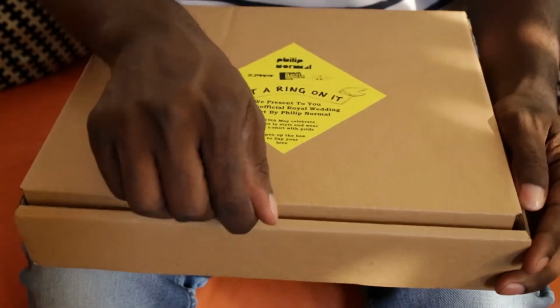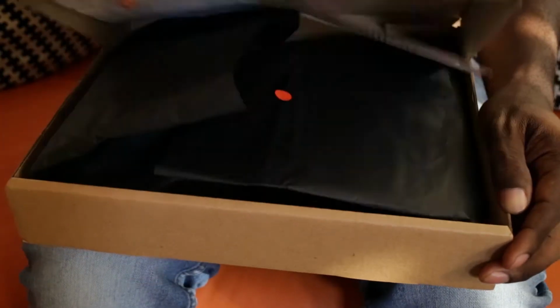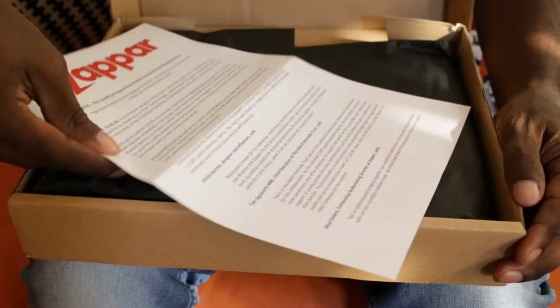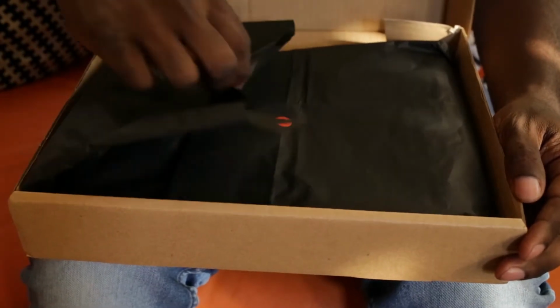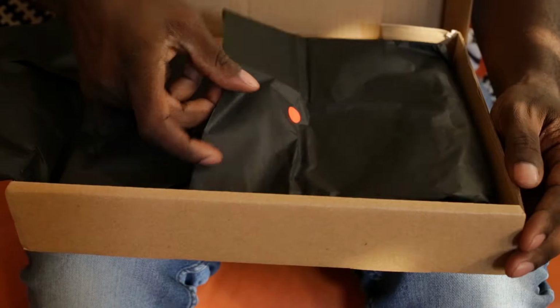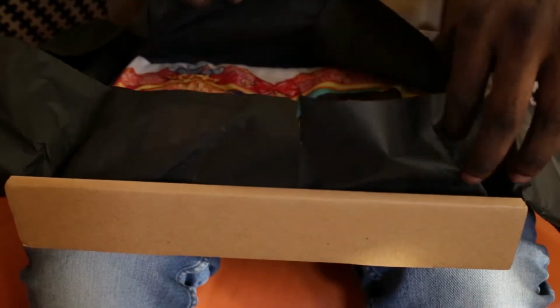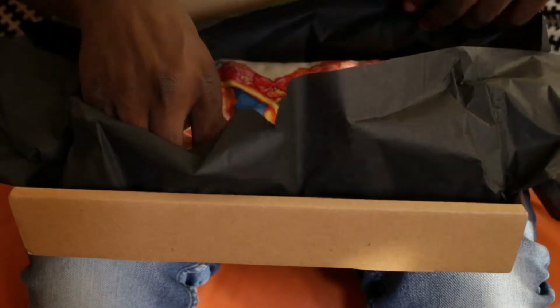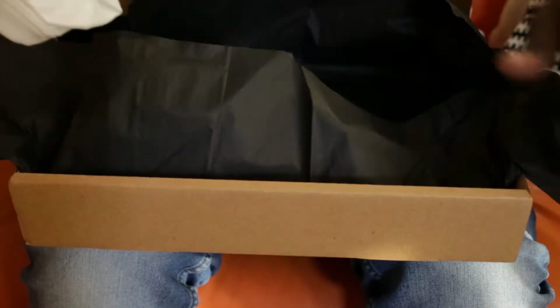So let's get it undone. Let's take a look inside the box. I will try to undo the box. There you go. So you get this paperwork and it explains everything. And what we've got, some tabs there, some black sort of paper stuff. Undo that. Oh mate. Oh no. It's a freaking royal wedding. Nah, it's pretty obvious, isn't it? Okay, so chuck that box to the floor.